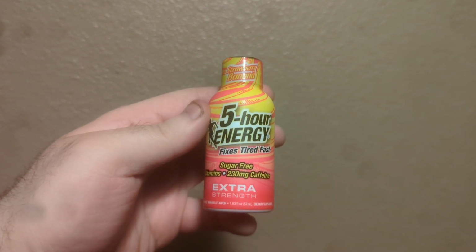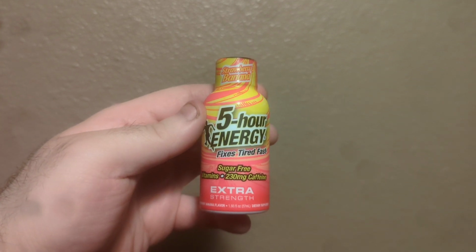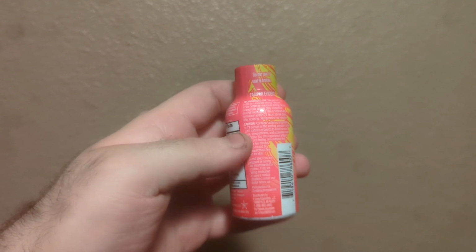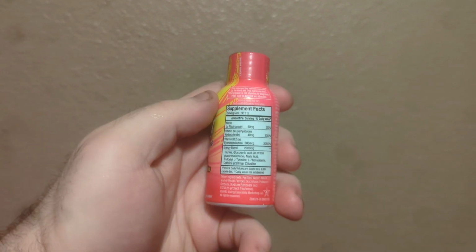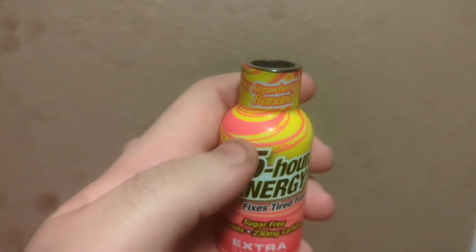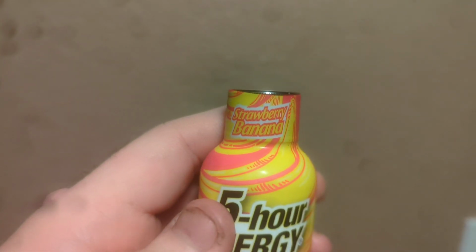Okay, the strawberry banana 5-hour energy, extra strength energy shot. Very colorful with the pink and the yellow. Little bottle, black top, shows the guy running. Bonus Best Buddy in production code: April 2026, so it still stays fresh for a long time.